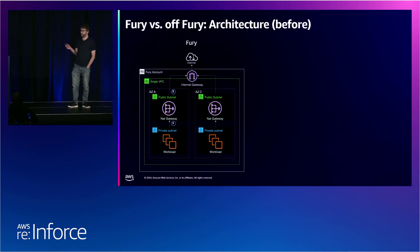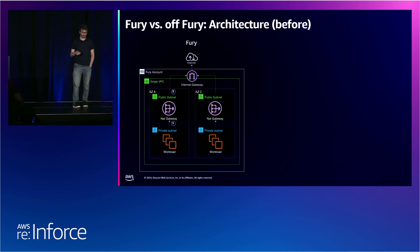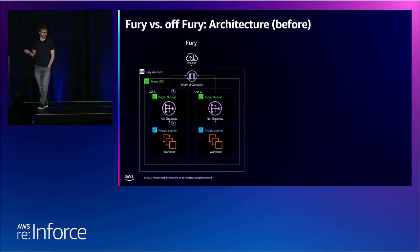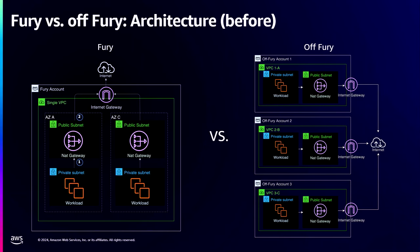So let's talk about the architecture before we introduce the outbound traffic solution. In Fury, we have basically one Fury account with a single VPC, with different availability zones, and each availability zone has its own private subnet with different workloads. The workloads send the traffic to a public subnet with a NAT gateway, and from there the traffic is sent to the internet gateway, and from there to the internet. On the other hand, we have many different off-Fury accounts, each of which can have more than one VPC, and each VPC contains a private subnet and a NAT gateway on a public subnet, which sends the traffic to the internet.